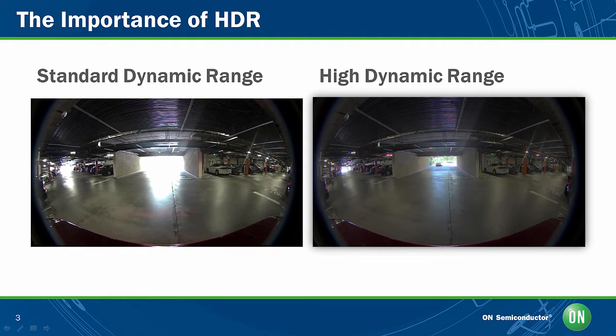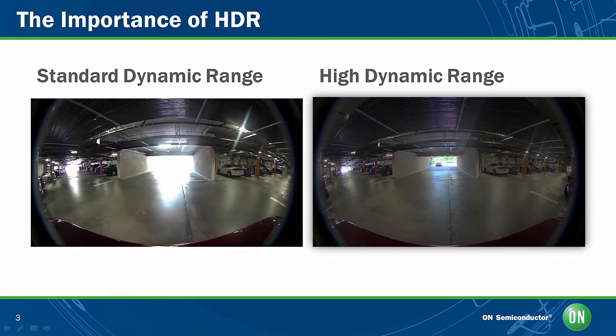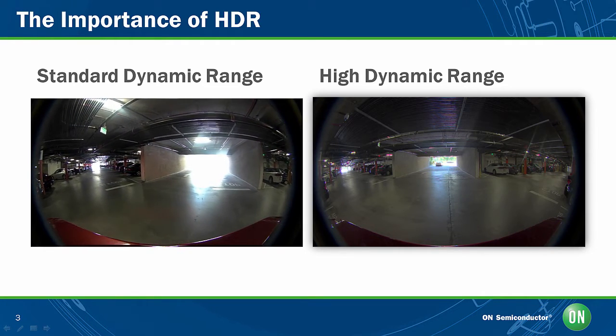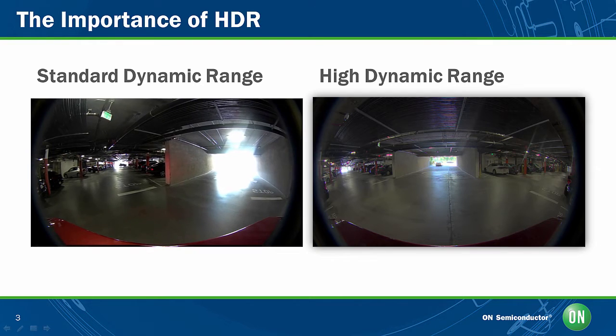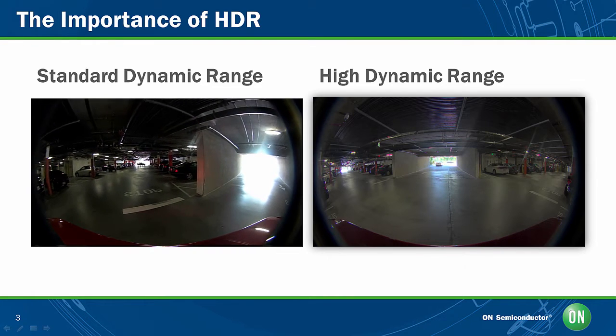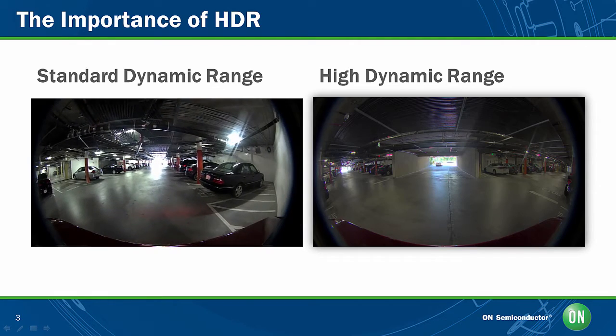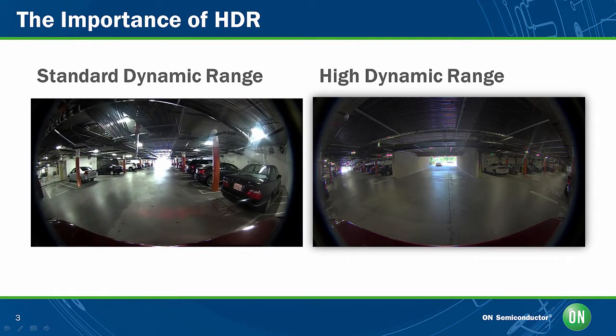High dynamic range, or HDR, is a requirement for most automotive cameras. Here's an example of a real-world HDR situation. A parking garage typically has very light and very dark areas in the field of view, and it requires that a camera be able to see both the dark and light areas at the same time.